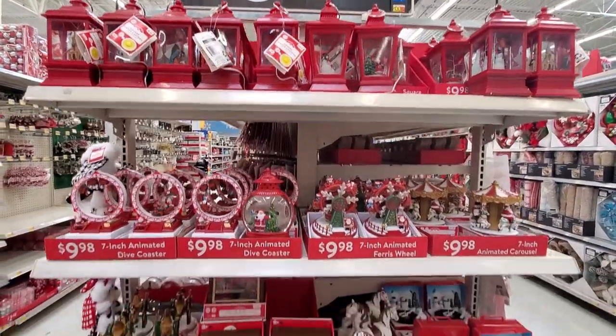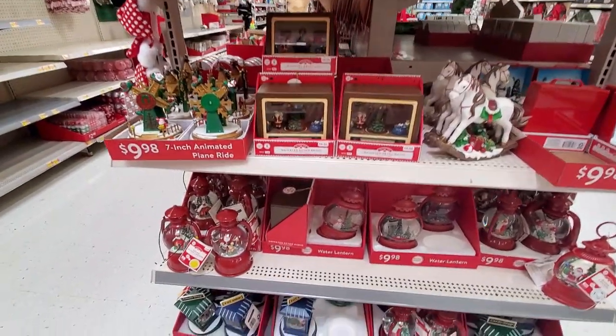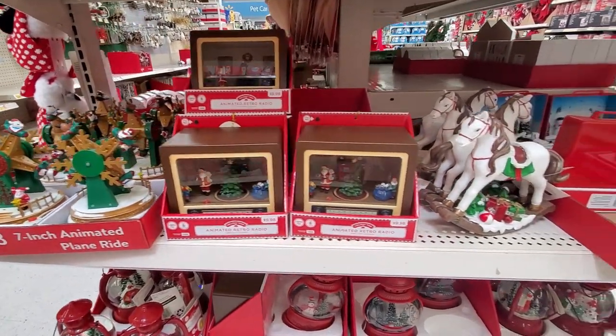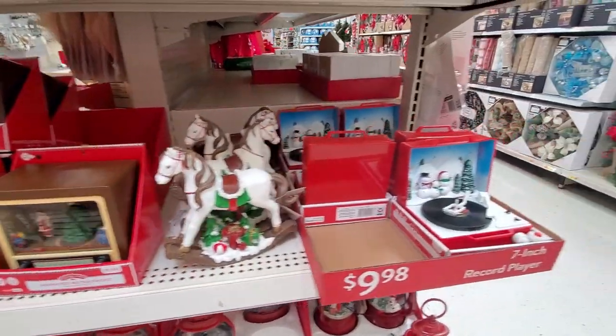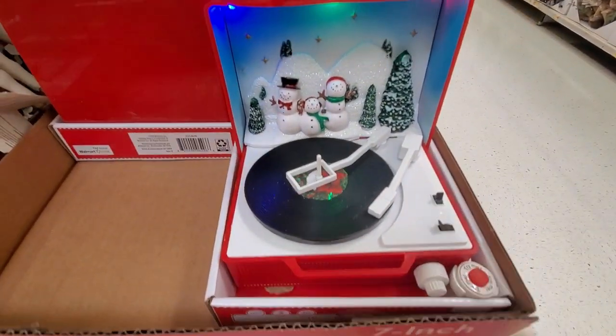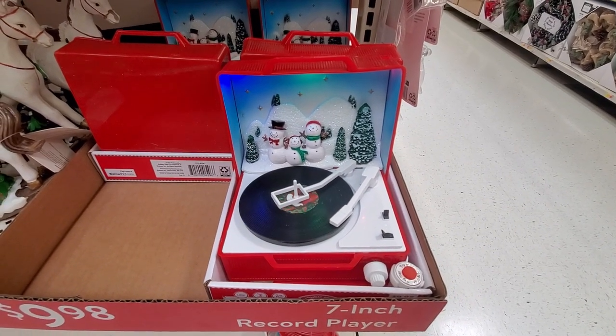I'm so excited to see Christmas decorations at my local Walmart, and it's just getting started. I'm sure they're going to add more things in the following weeks. There are many cute things like this ornament, this little record player, so adorable. So let's get cozy and I hope you enjoy this tour.